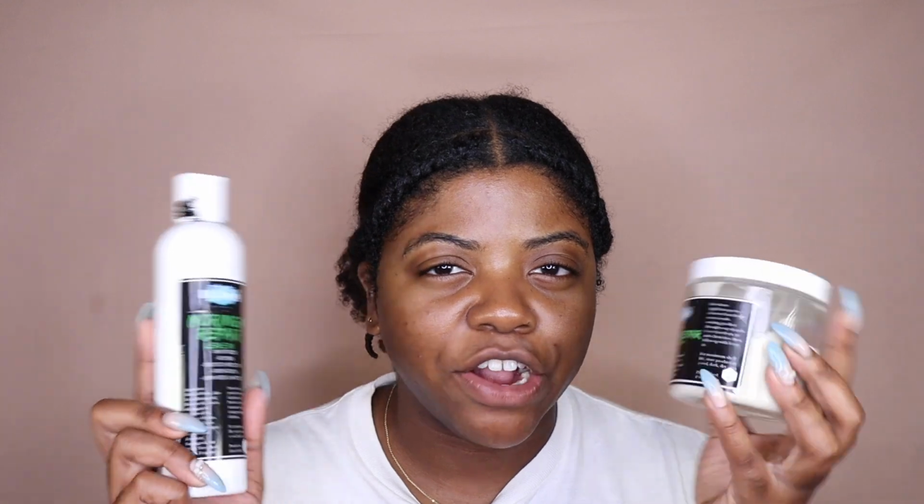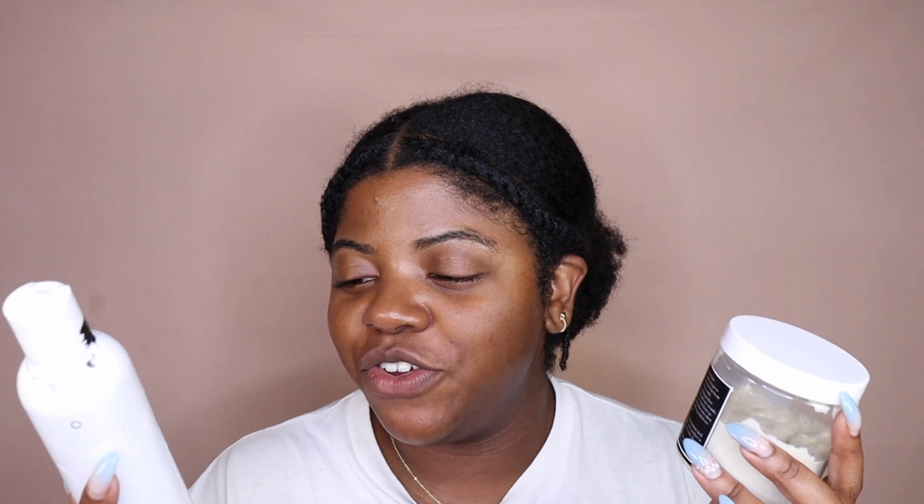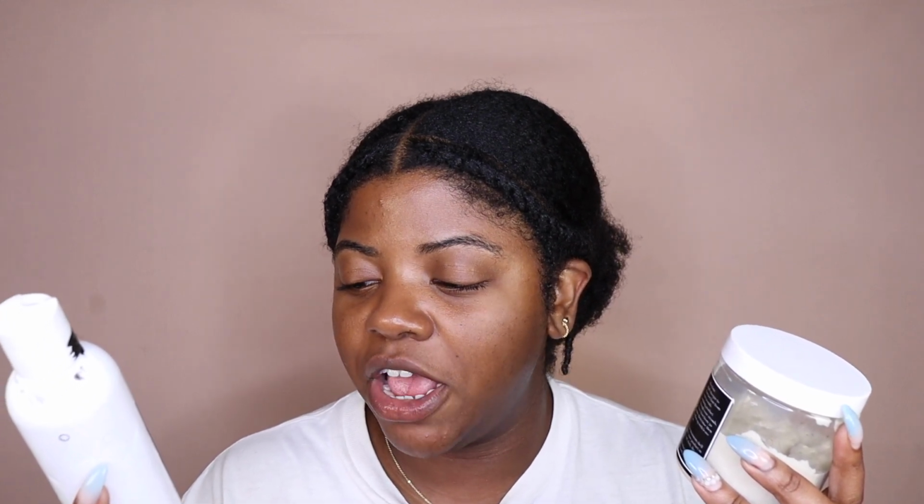Also, I noticed that both of these don't really have like a butter or cream base. So there's no shea butter or cocoa butter or anything like that. They're mainly just liquids like water, aloe vera juice, oils, a bunch of oils, and then ayurvedic powders.